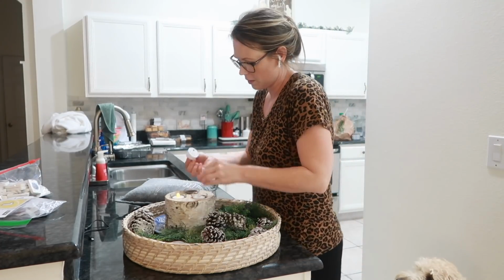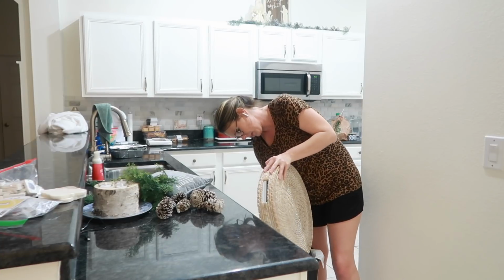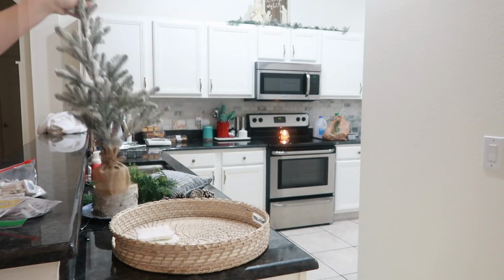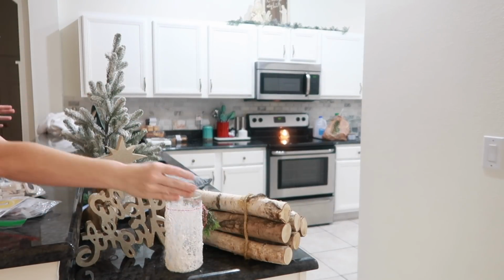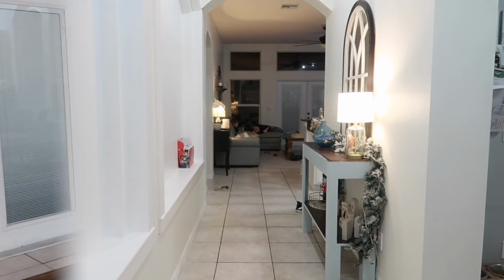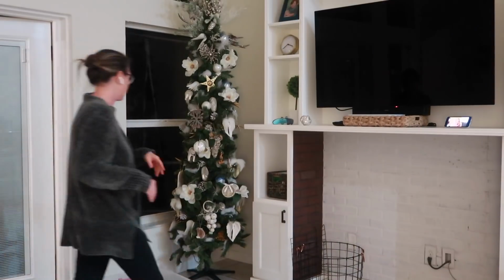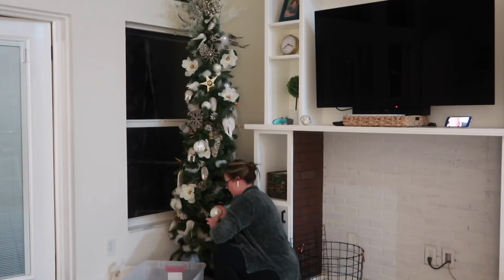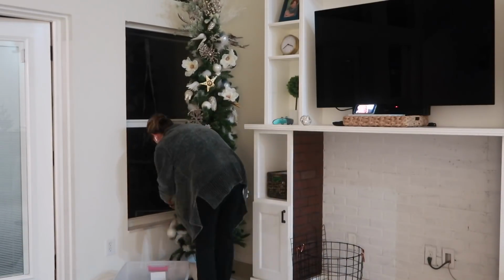Going to migrate into the main living area, and I'm going to start taking all of the Christmas items out of here and disassembling my Christmas tree. About 11:30 in the evening at this point, so I'm trying to be quiet as I take the Christmas tree apart. As you can see, I need to paint the side of that faux brick inside this little cove or cubby under the entertainment center.